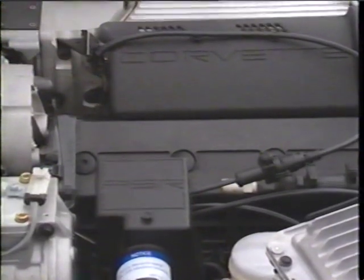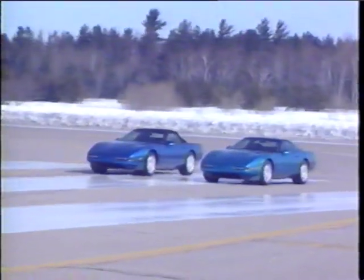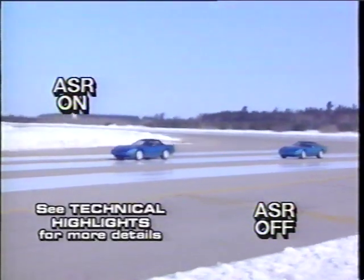Corvette's acceleration slip regulation system works in conjunction with ABS to help maximize the driver's ability. Using brake intervention, throttle relaxation, and spark retard, the system allows Corvette to make the best use of available traction. In this test, it's clear that the car with the ASR on is much better able to accelerate on the split coefficient.